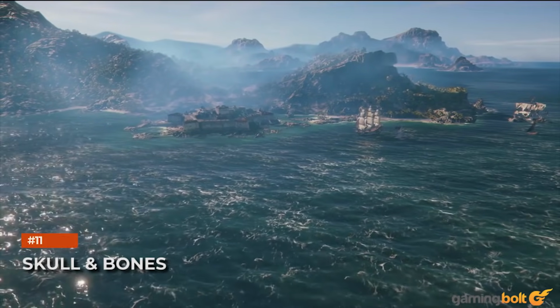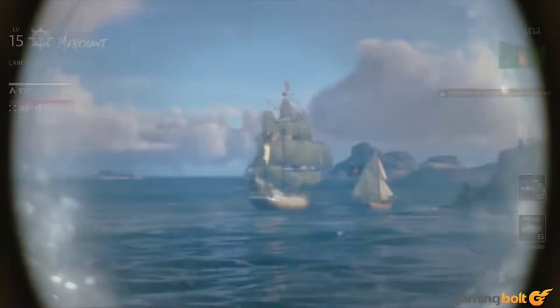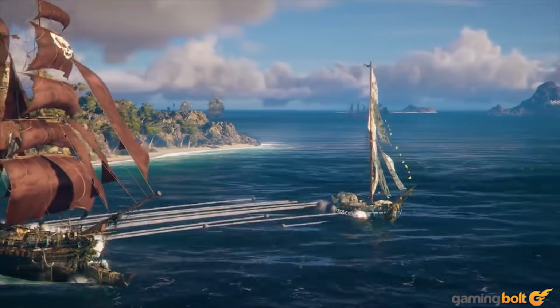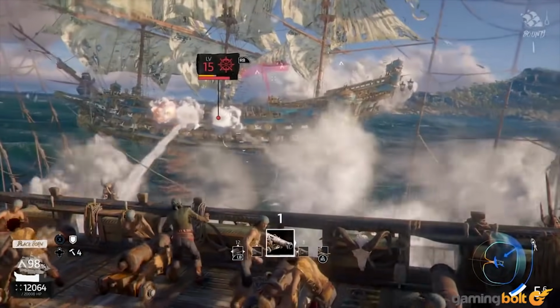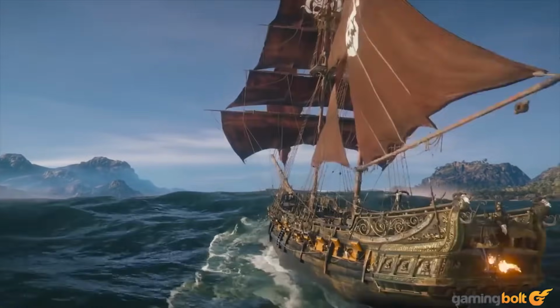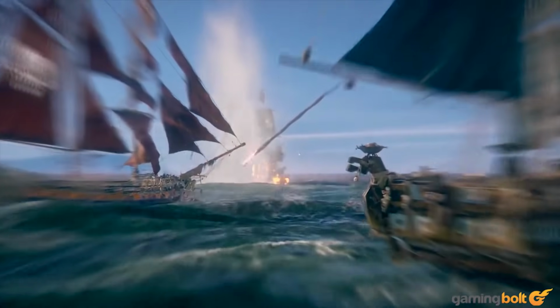Skull and Bones. Even if it's just an offshoot of the naval combat in Assassin's Creed 4 Black Flag, Ubisoft's Skull and Bones stands on its own pretty well. The lavish detail of the pirate ships and the realistically rendered water immediately catch your attention. The smoke and fire effects, especially as dozens of cannons are going off at once, look mesmerizing. Whether Ubisoft can maintain this level of fidelity during multiplayer matches remains to be seen, but we're intrigued all the same.